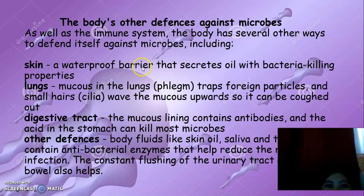Next are the body's other defenses against microbes. As well as the immune system, the body has several other ways to defend itself against microbes, including our skin. Skin is a waterproof barrier that secretes oil with bacteria-killing properties. The second is the lungs. Mucus in the lungs, or phlegm, traps foreign particles, and small hairs, or cilia, wave that mucus upwards so it can be coughed out. Third is the digestive tract. The mucous lining contains antibodies, and the acid in the stomach can kill most microbes.